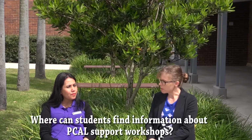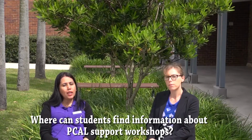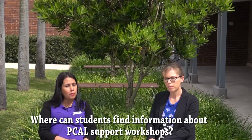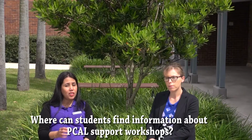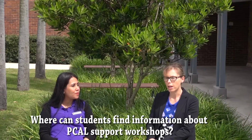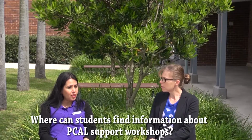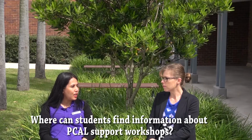Where can students find information about PCALS support workshops? All our workshops are advertised on the VIEW sites. So students need to look up the VIEW sites for information on workshops, dates, times, as well as locations. Is that a tab on the VIEW site on all their units? Every unit has a tab that displays the PCALS information.